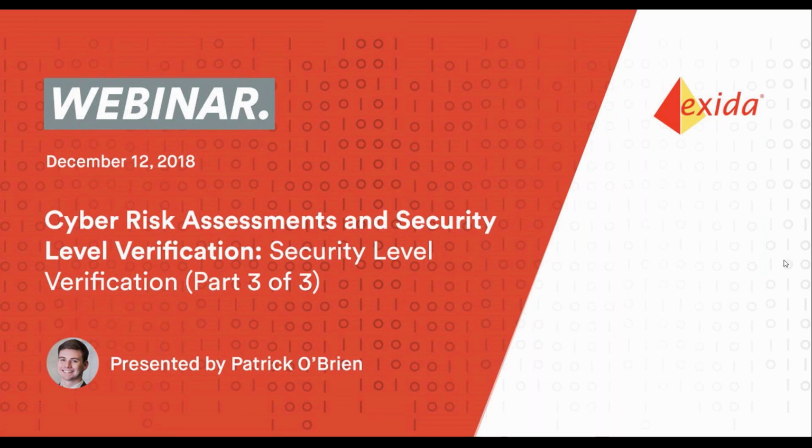Oh, it looks like we've got a couple. Let me see if I can pop this out to get it a little bit larger. So the question is, there appear to be a few examples of terminology that are exida expansions of the 62443, and so asking about really what level of these are in line with the standard and how much of them is really exida developed. That's a good question.